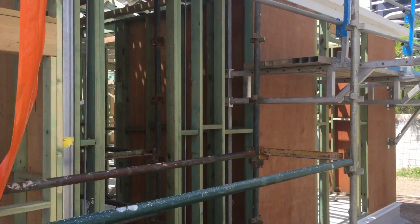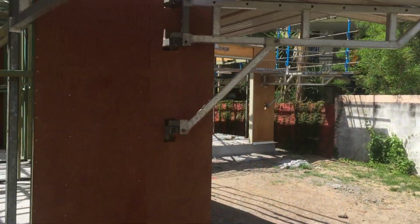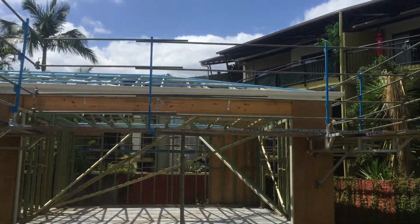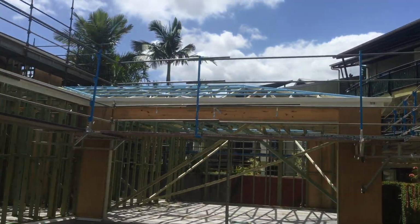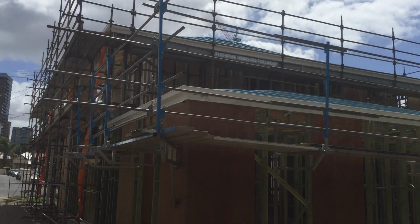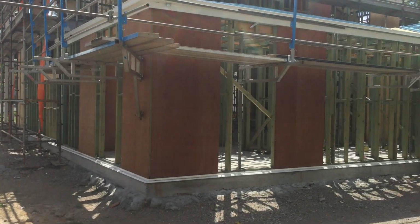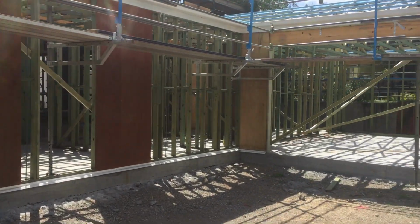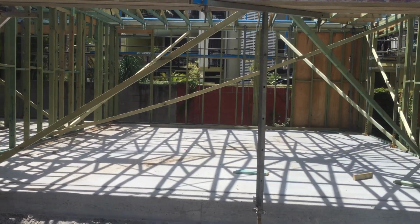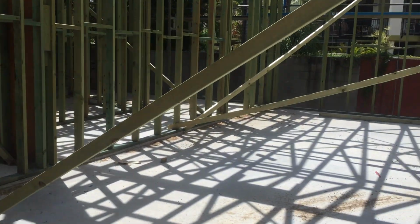Going down the back here and around. We go right down the back here. There's the double garage. Looking back at the house, there we are. Look at that. That'll look nice when it's done. And the roof's on. I hopefully get back again sometime in the next couple of weeks to show you what it looks like with cladding on. See how we go. But yeah, she's coming up well.